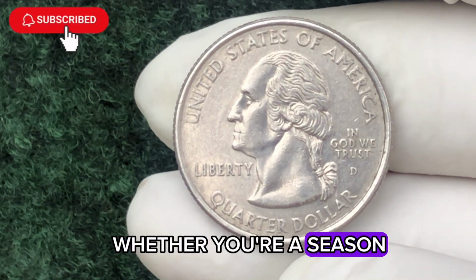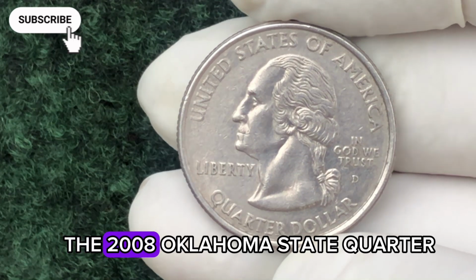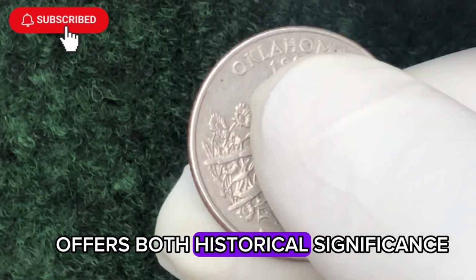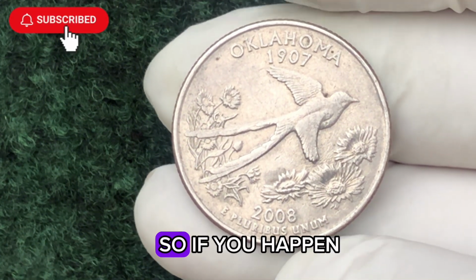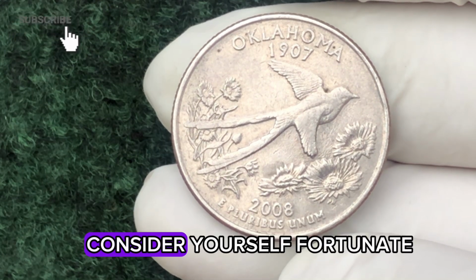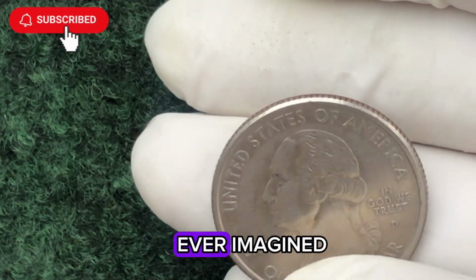Whether you're a seasoned collector or a newcomer to the world of coins, the 2008 Oklahoma State Quarter is a treasure that offers both historical significance and the potential for remarkable financial growth. So, if you happen to come across this coin in your collection, consider yourself fortunate. It could be worth far more than you ever imagined.